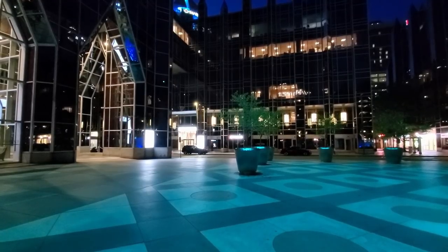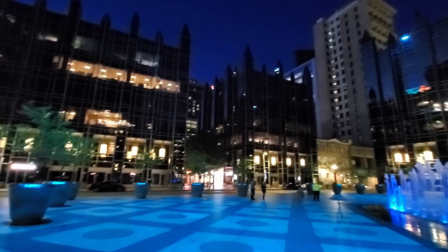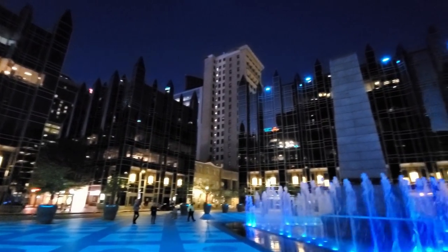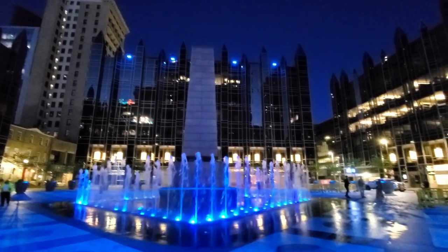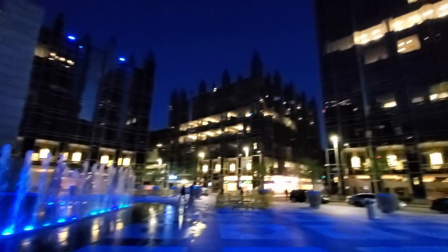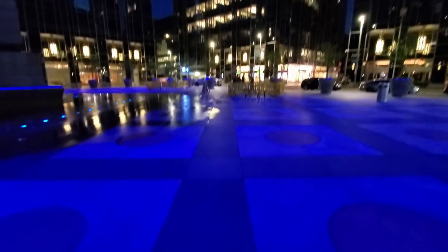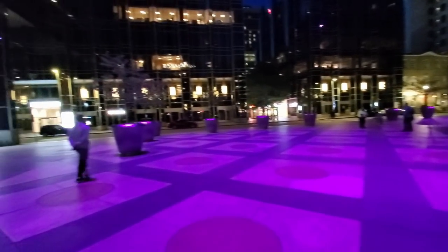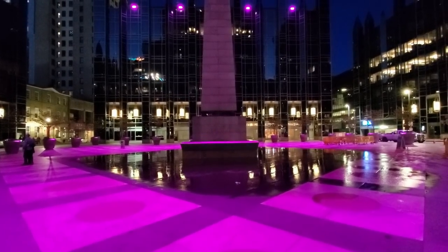Okay, I returned back to PPG Plaza. The sun is officially set, and this place is transformed like nothing I've ever seen. Tops of the buildings have LED lighting shooting down here at the plaza and the fountain. And the camera, I know it's not doing the greatest quality with low light, but being here in person, look at the ground. It's glowing. It's pretty cool. So I'm gonna get a couple shots of the water fountain once again.